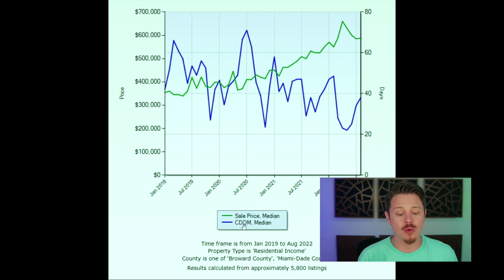Now, what we see with the days on market here is an overall downward trend, meaning it's taking less time to sell this product. There's more and more demand, like we spoke about, for these multifamily properties, and as a result, they're staying on the market for less time, right?